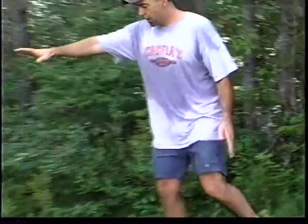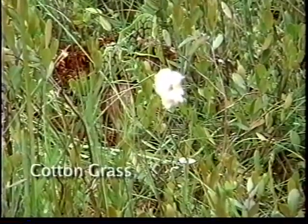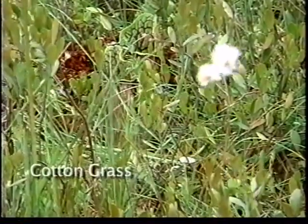As you look out to my right, your left, you'll find a grass growing that has cotton balls all over the top of them. This particular plant is referred to as cotton grass.